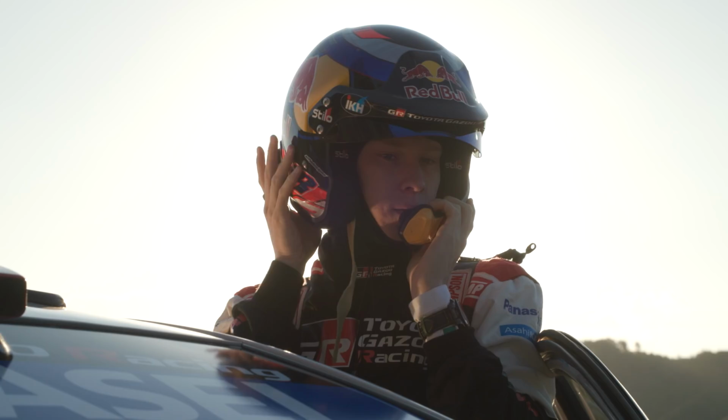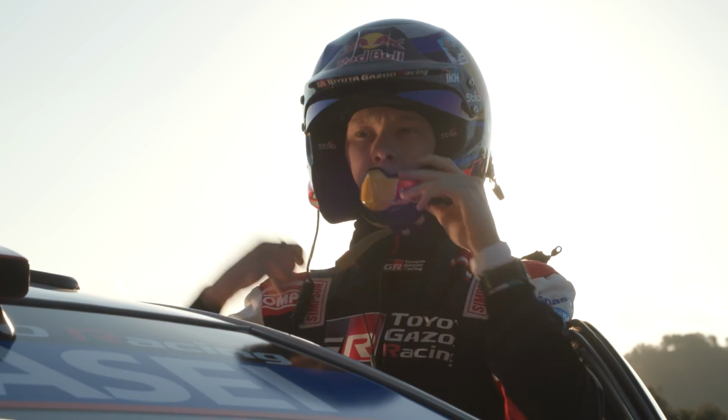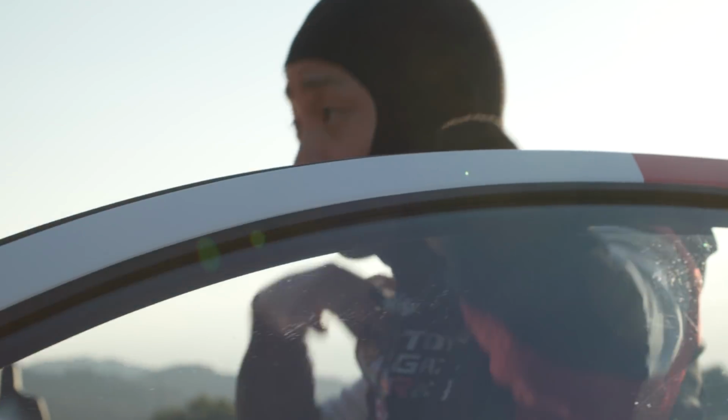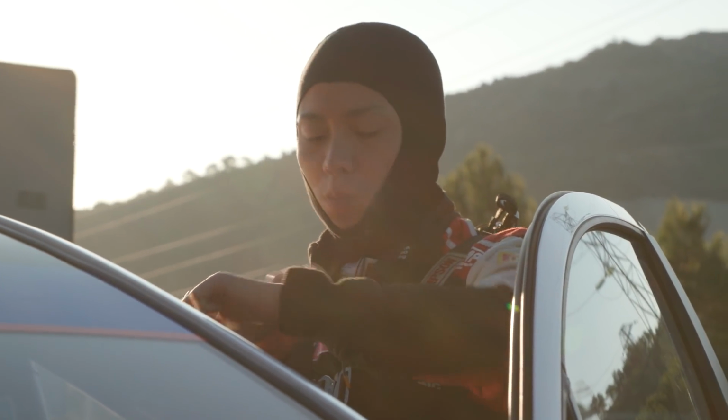Rovanperä, the great unknown. He's not done this one in a world car before. 2019 was the last time we were here. It'll be interesting. Takamoto Katsuta, what can he do this weekend? A big, big weekend for him. Don't forget, Katsuta, a relatively successful circuit racer in his youth, enjoyed some degree of success on the tarmac circuits. He'll feel pretty much at home here.